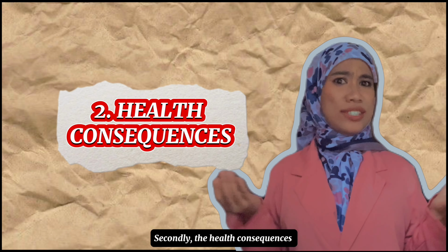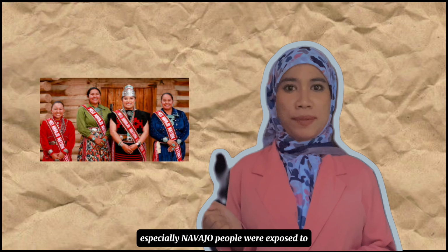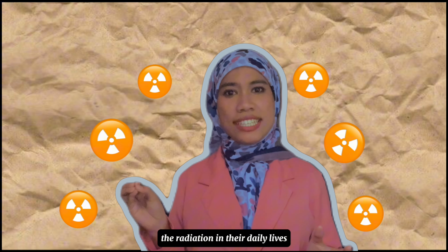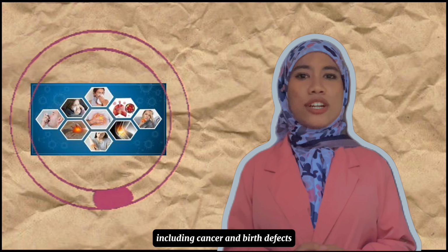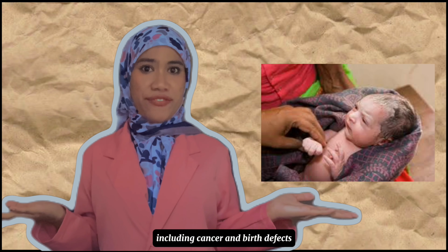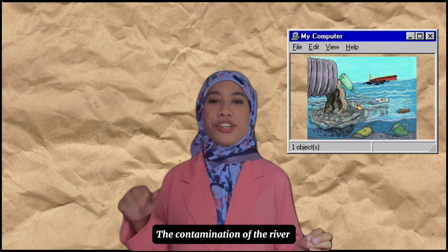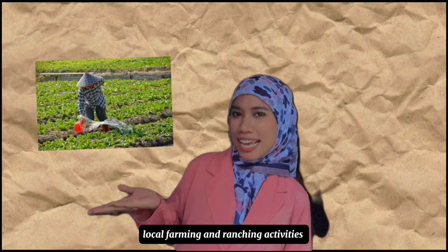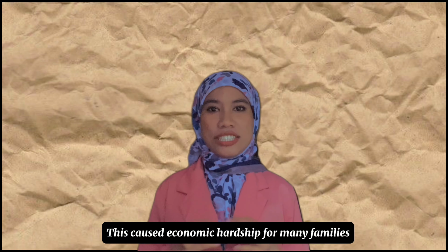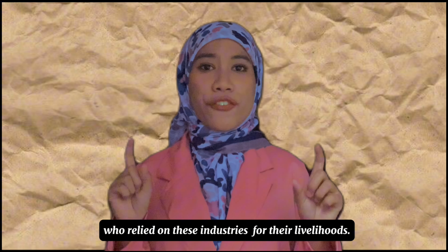Secondly, the health consequences. The local residents, especially the Navajo people, were exposed to the radiation in their daily lives. This exposure led to serious health issues including cancer and birth defects. Thirdly, the economic disruption. The contamination of the river led to the collapse of local farming and ranching activities. This caused economic hardship for many families who relied on these industries for their livelihoods.